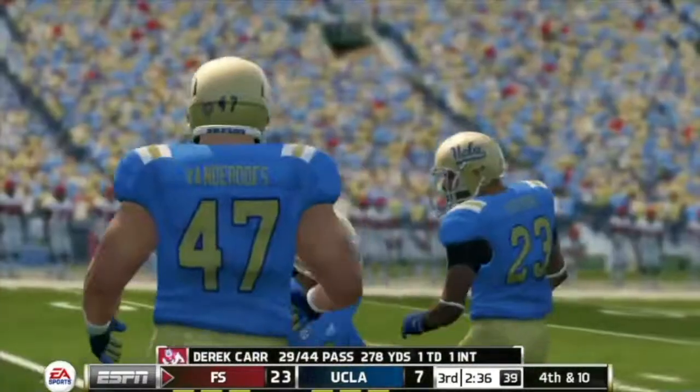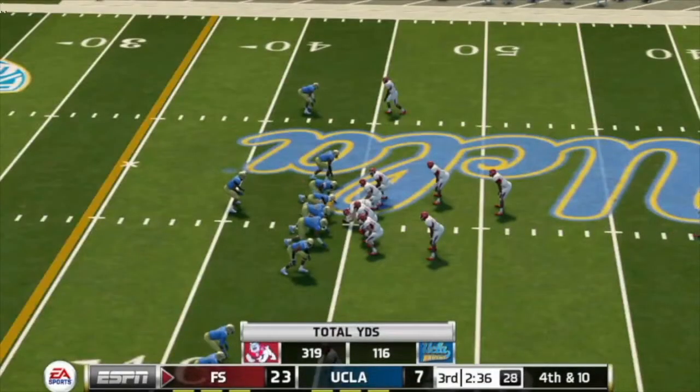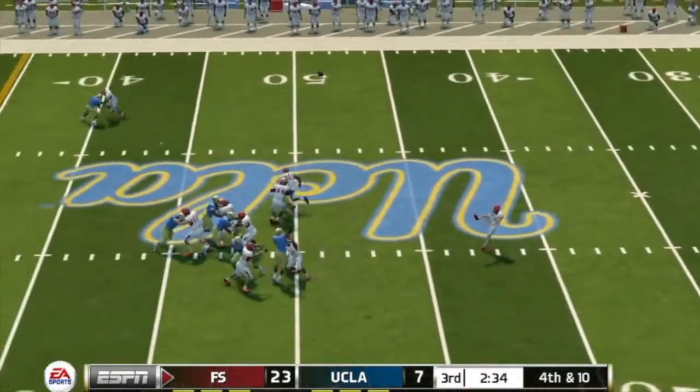Well, the defense has to be very frustrated there. They did everything. They got to the quarterback. In fact, it looked like they had a chance to bring him down for the sack, and somehow he's able to throw the ball away. And they could really put their opponent in bad field position with a good punt here.